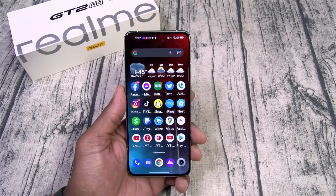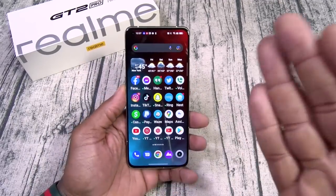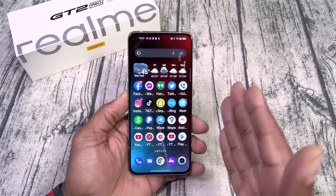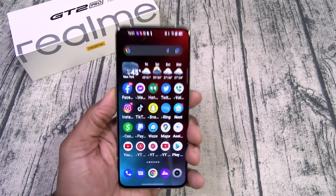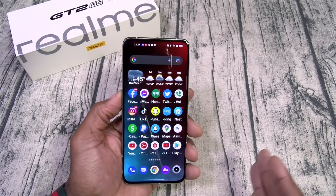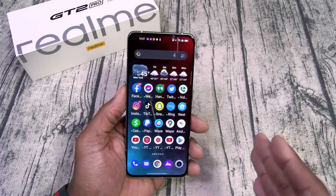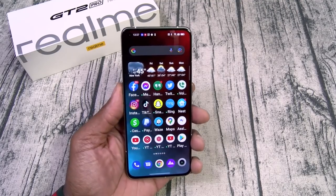Let's keep it moving. RDA, regular daily activities. This is stuff that you're going to do on a regular basis. No issues at all. Let's kind of wrap this up. Overall, on a scale of 1 to 10, I'm giving the Realme GT2 Pro a major, major, major go. And at $600, as Bob Barker would say, the price is right.